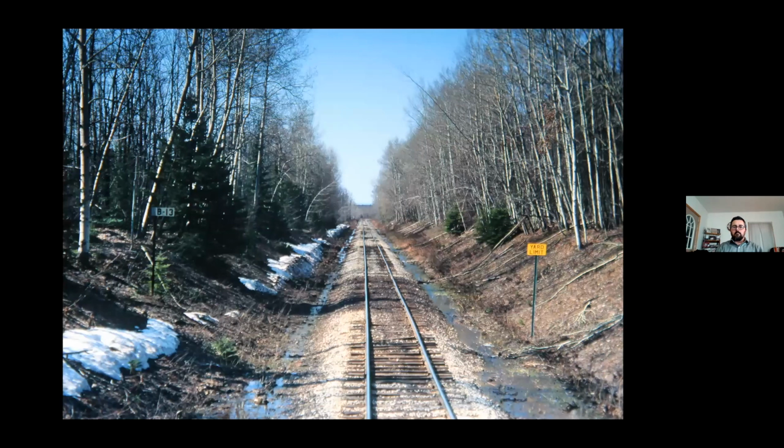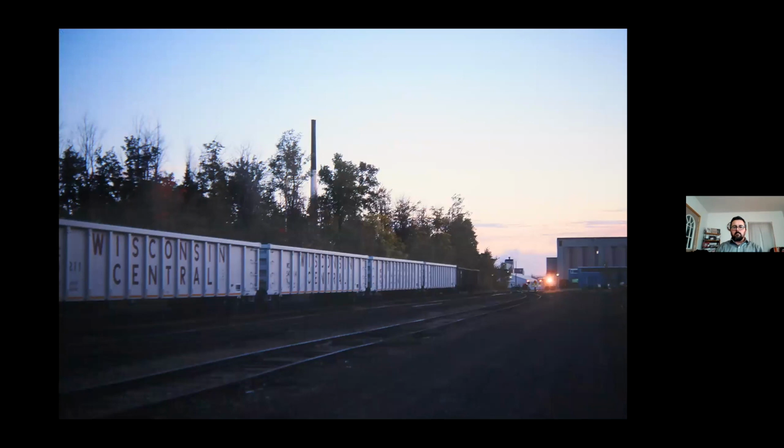Nearing the end of the line at White Pine and passing the yard limit board, 13 miles up the extension from Bergland. A morning view of the yard at White Pine where we can see the mine switcher at right and the smelter smokestack on the skyline.